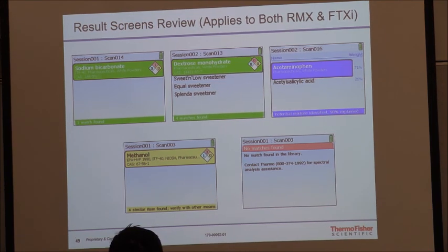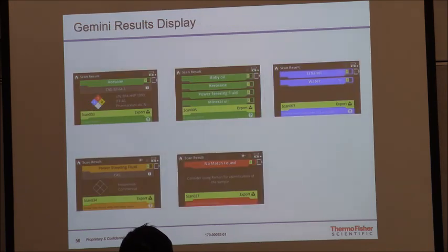The red is the no match. So don't just shut down at the red screen. What you're going to do is press the enter button two times. You press enter, it says view spectrum, you press enter again, and you see the spectrum. That's where we look for things like those peaks. On the Gemini, the screens look like that.